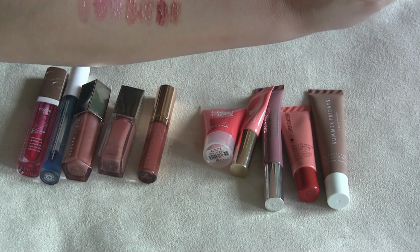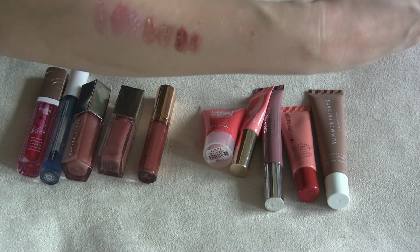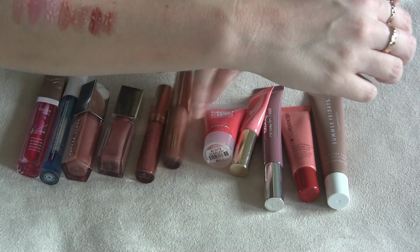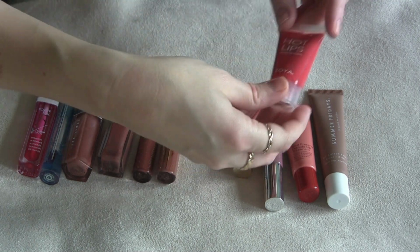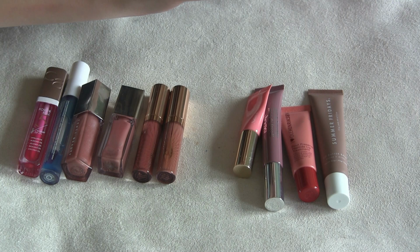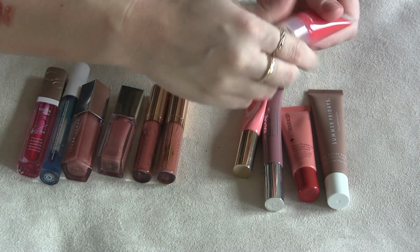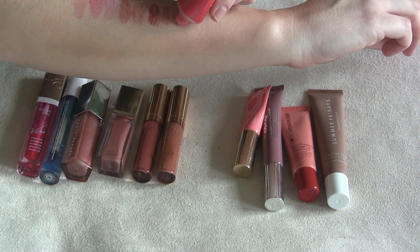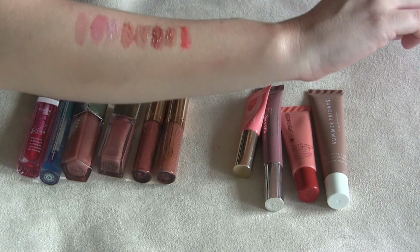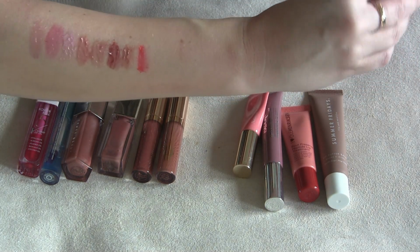This other one is called Pillow Talk. I do prefer that one over the other one. Then I have Zoya Hot Lips Glossy Lip Balm in Heat Wave. This is surprisingly nice. I really enjoy this one. And the color is so fun as well.